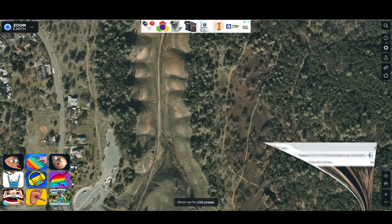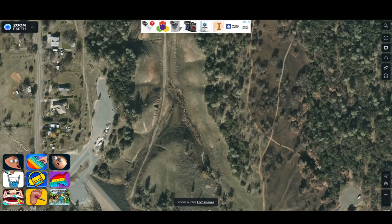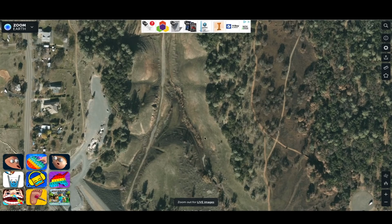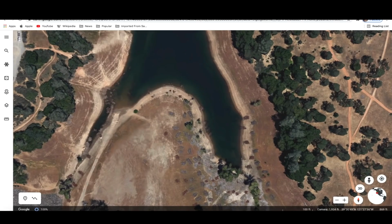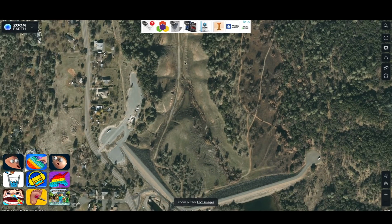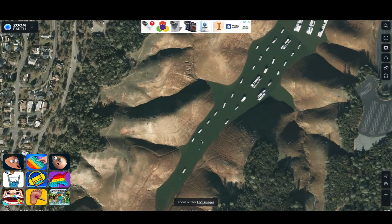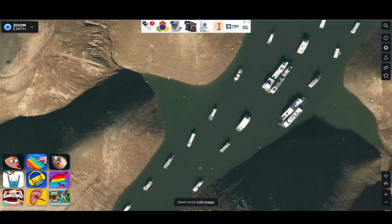Go back to Zoom Earth. No water. There's that same area right there. Bone dry. Right there it is. No wonder they had to shut off the power plant. There's no water over here anywhere. And this is shrinking, what water is left. Look how small that is.